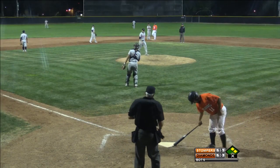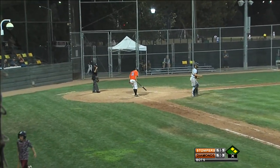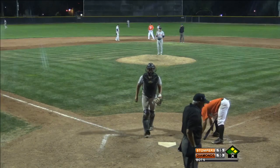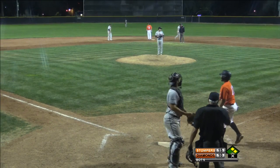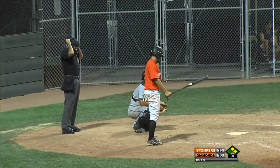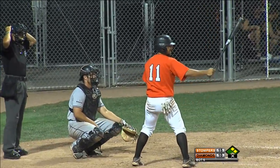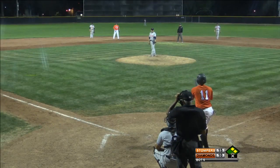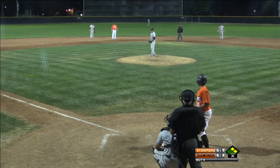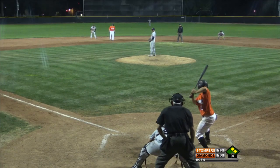Now they'll go to the top of the order with Corey Mello. Mello steps up here. He singled in the first, grounded out, and has struck out twice. So he's 1-for-4 as we go here in the bottom of the sixth inning with runners at first and second and one out. Lewis with a walk, he's at second base. Heiberger with a single to center, his third hit of the night, is on at first base.